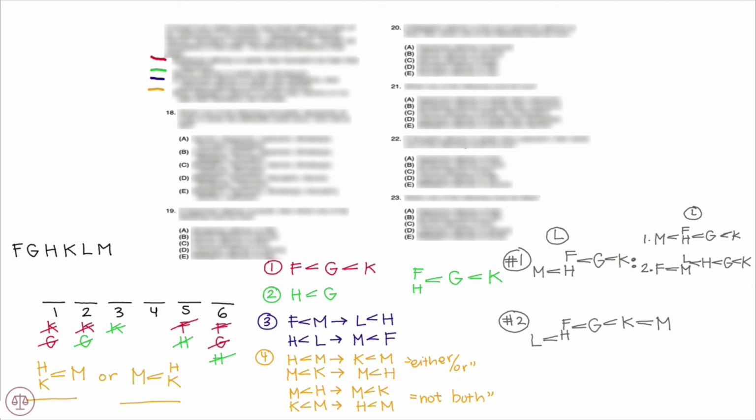So what does this tell us? It tells us that the only options that could be first are either L, F, or M. So we can draw that into our diagram. We know that the only options that could be last are M, K, or L. So we can draw that into our diagram. And we know that the only option that can be second to last is going to be either K, G, or L. So we can write that into our diagram.